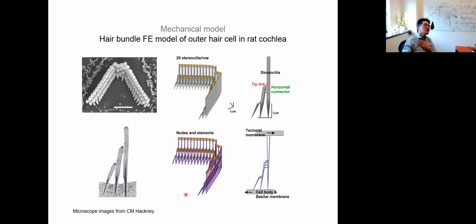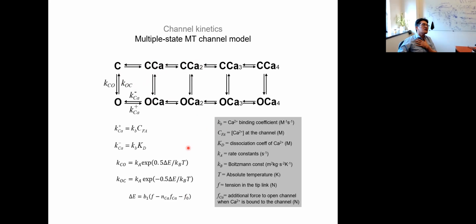The other part of the model is channel kinetics. We assumed that the channel has 4 subsections. Each one can bind to calcium, and each calcium-bound state can take either a closed configuration or an open configuration. Although it looks complicated, this kinetics can be defined by 2 rate coefficients. One is the calcium binding and unbinding coefficient that determines the speed of fast adaptation, and the other is the channel opening and closing constant that determines the dynamics between closed and open configurations.